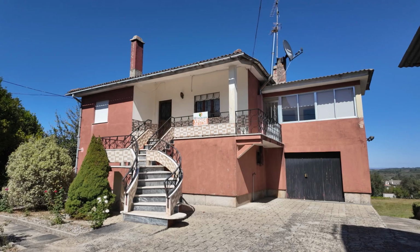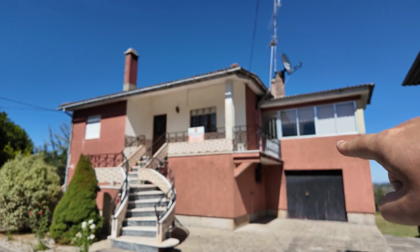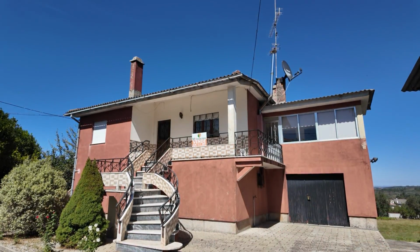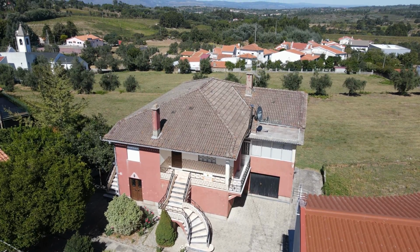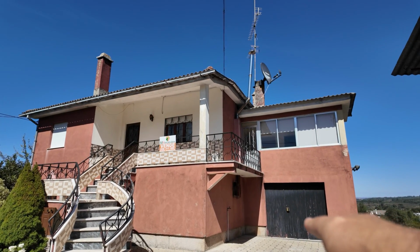Right, so from the front, we can see it's quite a big house. We've got 2 floors. We've got the main living accommodation up on the top. We also have a downstairs part. And actually this property could be divided into 2, where you have 2 separate flats, up and down. There's a garage just on the side over here.